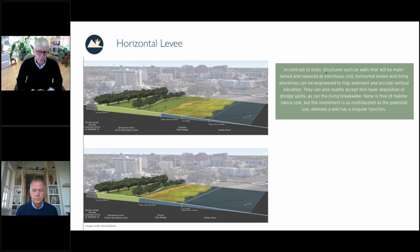So we think that there are ample opportunities around Charleston to combine this idea of a raised levee and create the horizontal levee in front of it to protect Charleston, provide areas for wetlands to migrate upslope, and provide opportunities for more park and green space over the long run. So this is an adaptable strategy that we proposed.